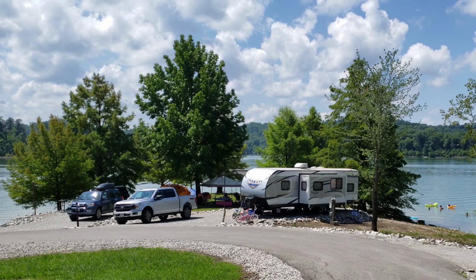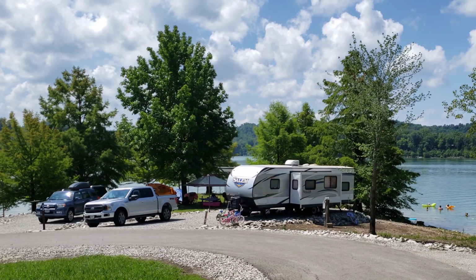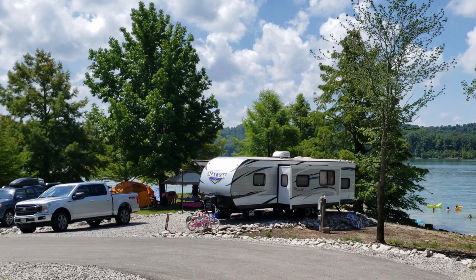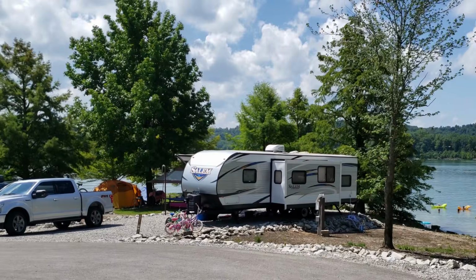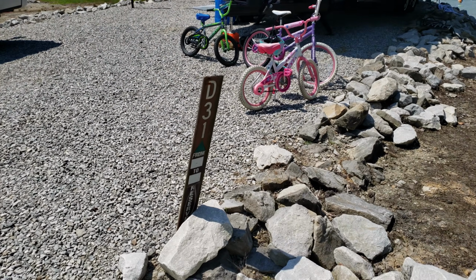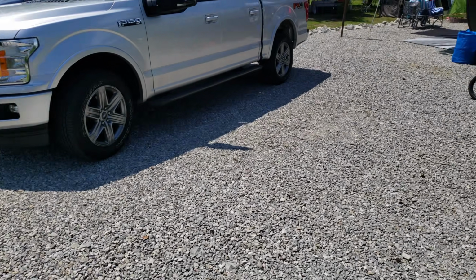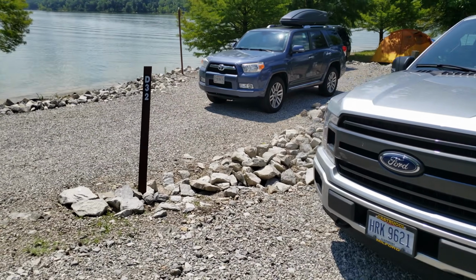So I'm going to walk down here and get a little closer to the campground. I'll show you how these sites are laid out and this peninsula is laid out. And let's take a look. So this site is site D31 and 32. And my camping companions would kill me for giving away the secret sites.